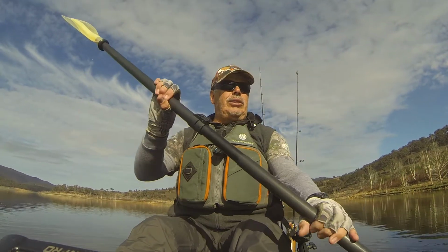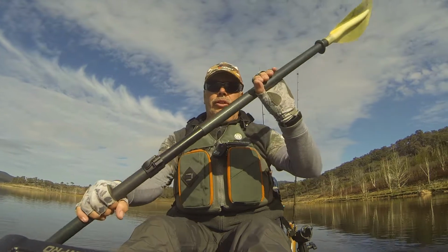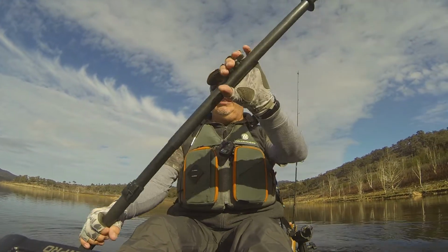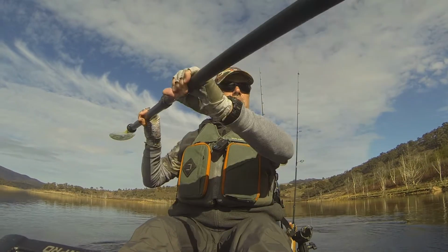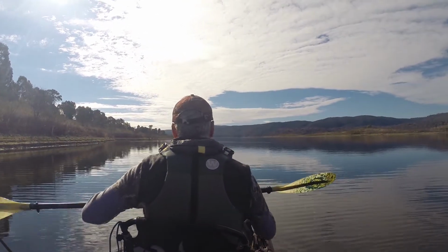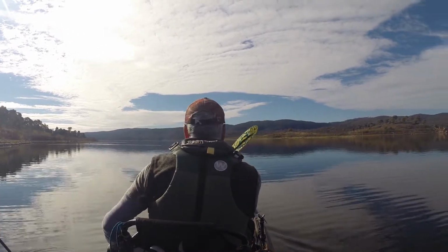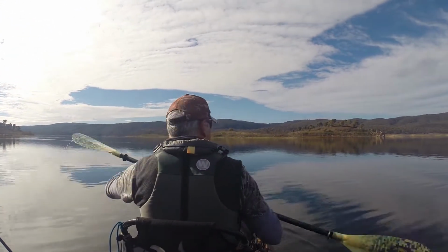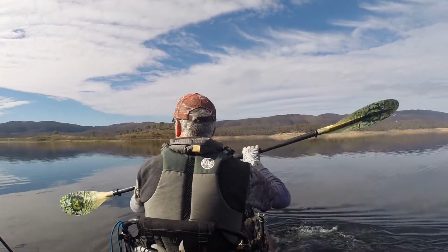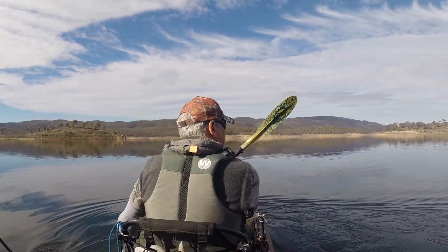The other basic stroke is to turn the kayak. If you want to turn the kayak, it's a sweep stroke. So just out to the side like that, and around you go. If you want to turn it quicker, you reverse stroke. And you can turn the kayak on its head.